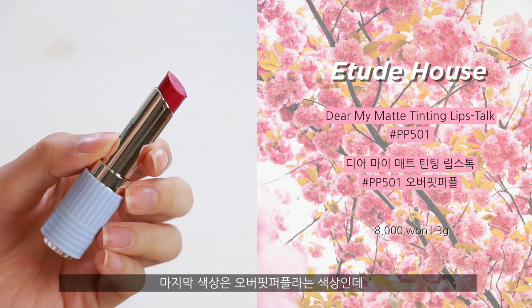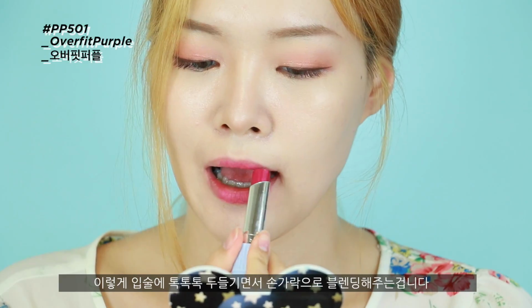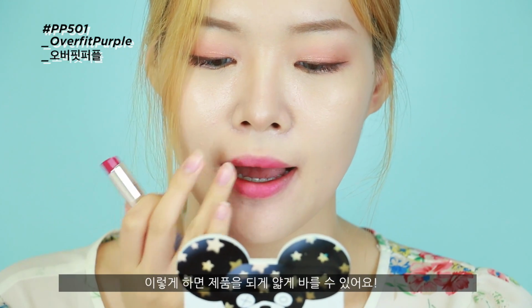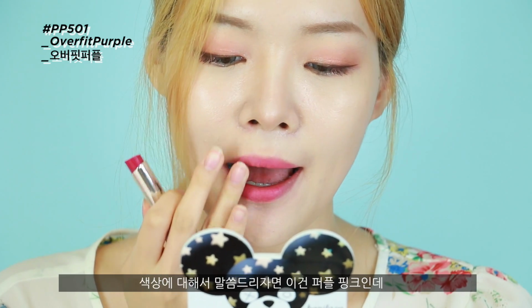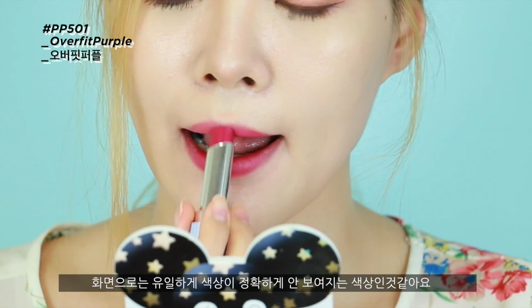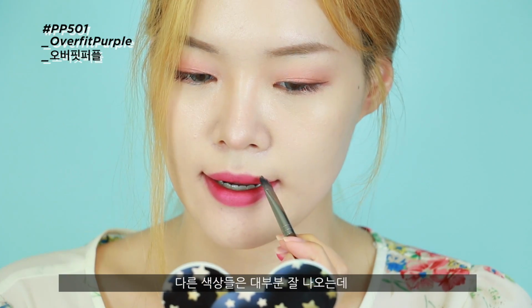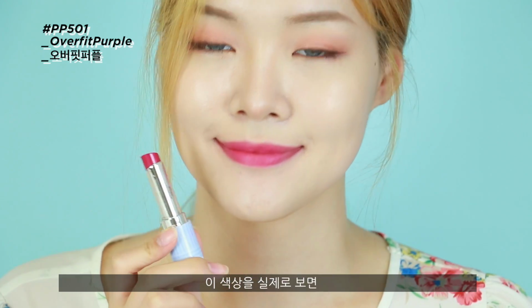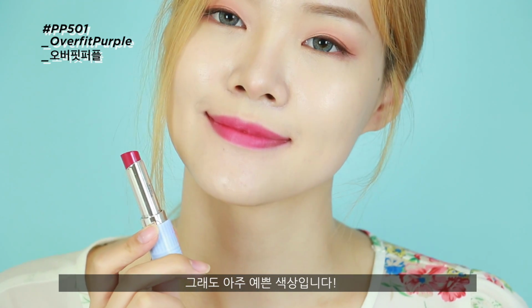The last color is this one called Overfit Purple. And like I said before, one of the ways I like to apply these lipsticks is just tapping it on like so and blending it out with the fingers. This just makes sure that I can really get that thin layer over my lips. And going back to the color, this is a purple pink, which actually doesn't show that well on camera, which is so weird because the rest of the colors are pretty accurate. If you see this color for yourself, you will notice that the purple is much stronger. But still, it's a very nice color.